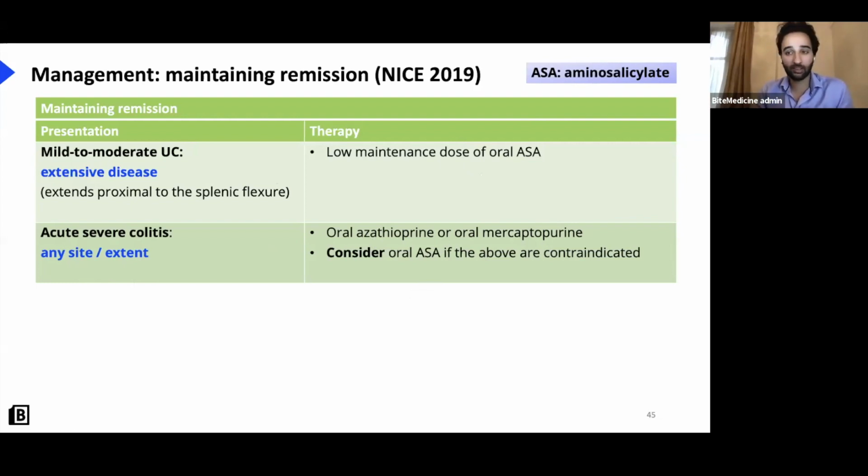Because obviously these are strong immunosuppressants, and you don't want a patient who's just had acute severe colitis to suddenly have a relapse of a similar severity flare again. And that's why you want to put them on a stronger immunosuppressant like azathioprine.